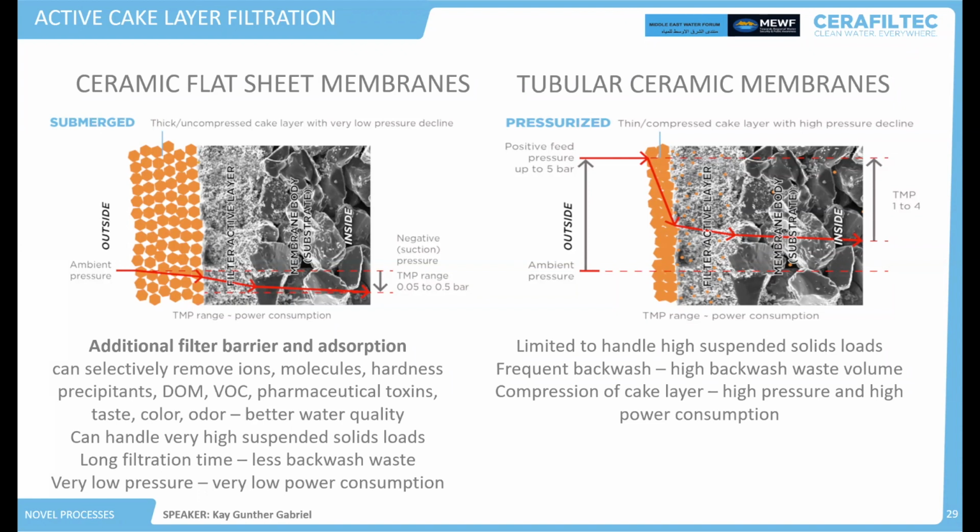Microplastics, there was another question. We remove simply by mechanical removal. The challenge there is that microplastics can also be pretty sharp and hard, and polymeric membranes are not ideal for it. Breaking the fiber with ceramic is very robust, so removing microplastic with ceramic is absolutely not a problem. TEP, also another question, is removed, but through the negative charge and the low pressure operation of the ceramic flat sheet membrane, not so much by the active cake layer, but through different features of the technology itself.